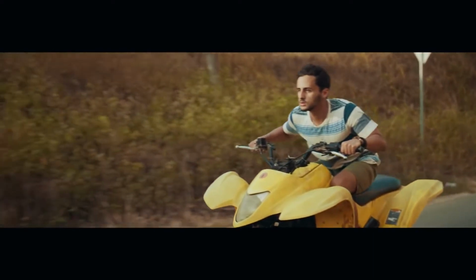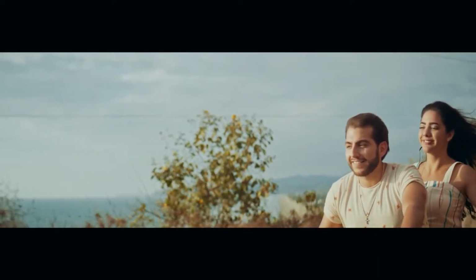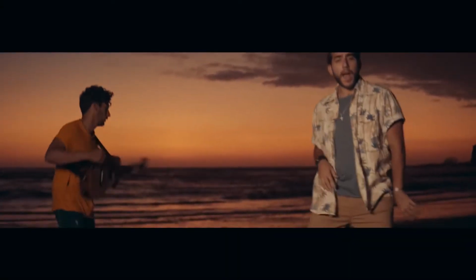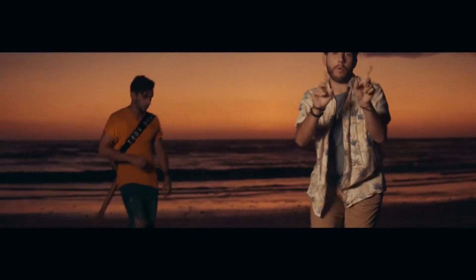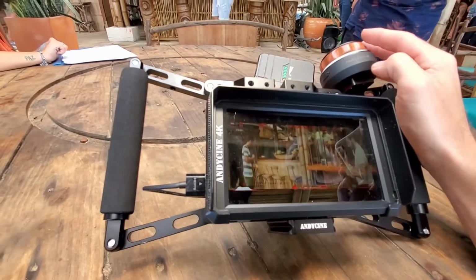Same thing with lighting. We only used 2 powerful but small LED lights, sort of like the Aperture 300D lights, and we used those to fill in some of the shots or to light this performance we did at dusk. Otherwise, we just use reflectors. It was a simple and a fast way of filming.